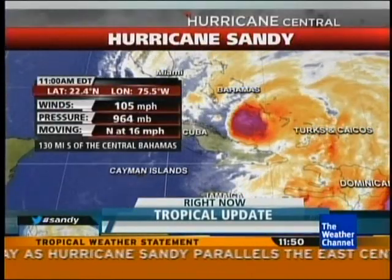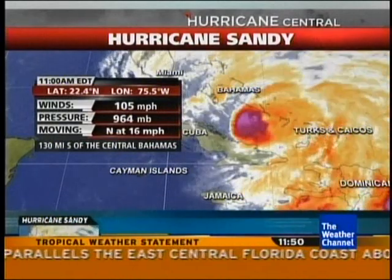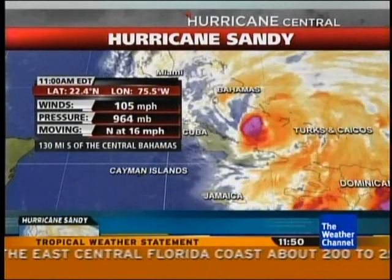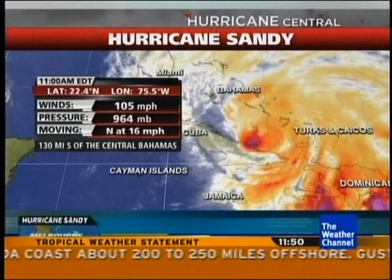We'll see winds gusting to tropical storm force. We'll see an increase in the waves, certainly, and beach erosion. That'll be through the next couple of days. But the real critical question is, what exactly will we see in the Northeast? We're going to address that in just a moment. Let's take a look first of all at the latest from the Hurricane Center.